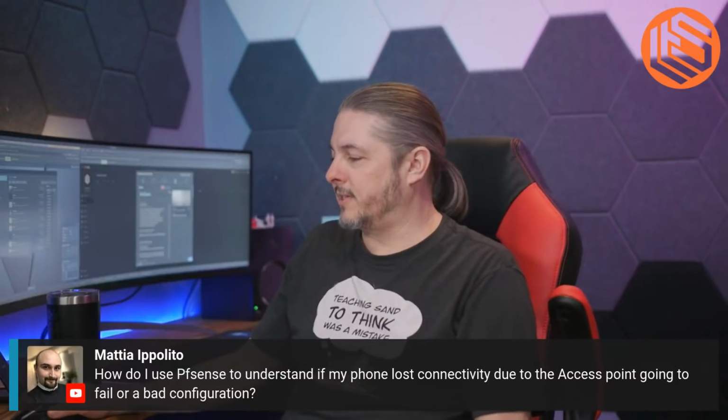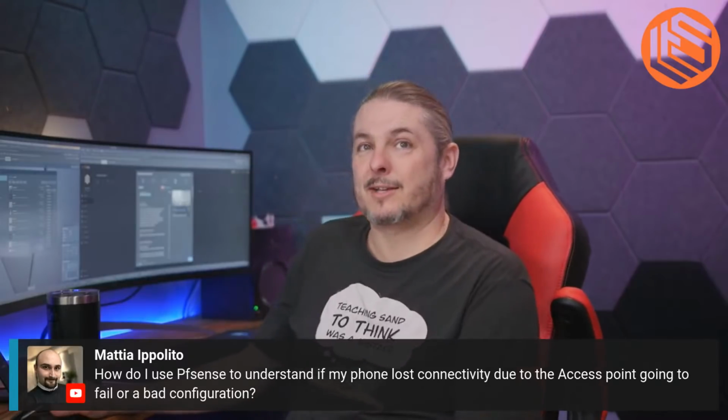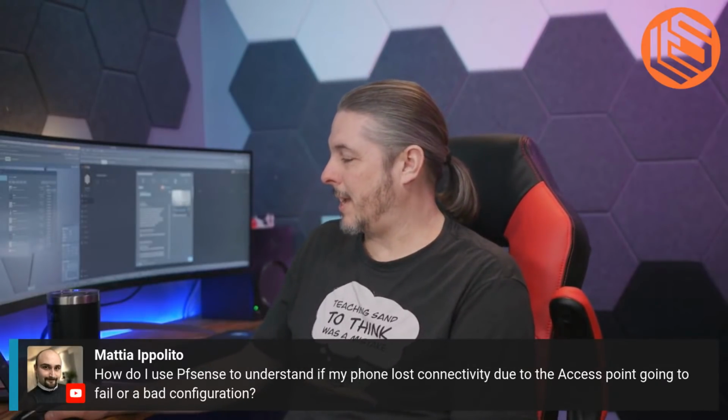How do I use pfSense to understand why my phone lost connectivity? Did the access point go bad, fail or bad? Packet capture, figure out what dropped and what connected. No easy answer there.